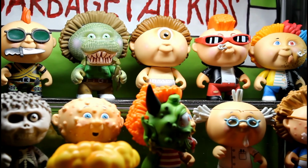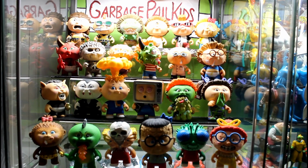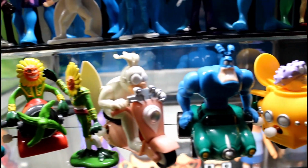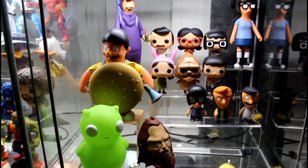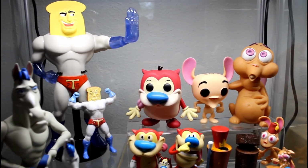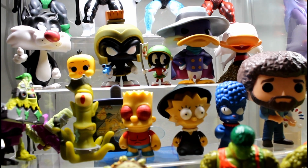So I've got a complete set of the Garbage Pail Kids Funko Mystery Minis, both Series 1 and 2. I got my Tick collection. I'm a big fan of the 90s Tick cartoon. I've got a whole cube full of Bob's Burgers stuff. Got a few hodgepodge cubes, you know, mostly throwbacks to 90s stuff.